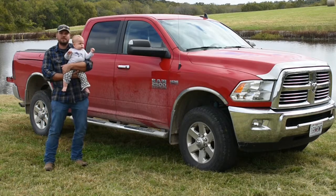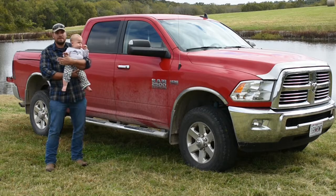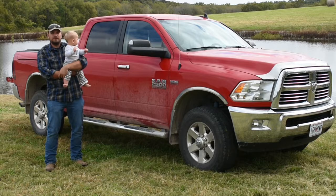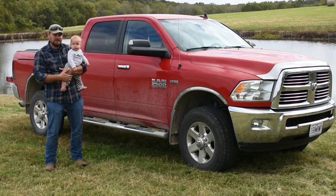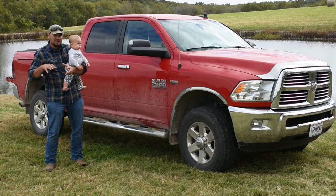My wife and I, we're both in the 6-foot range, so we don't struggle with it very much. The other issue that I wish they would have put some more thought into is the climate control in the back. If you go and look at one of these trucks, their vents are all at the bottom, under the passenger seat, under the driver's seat, along with right under that center console.